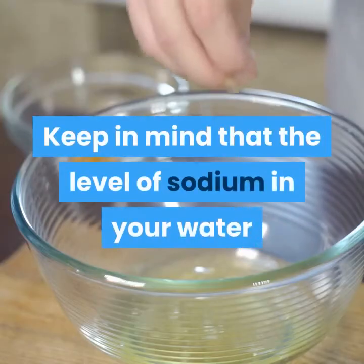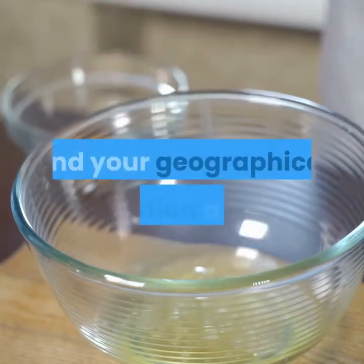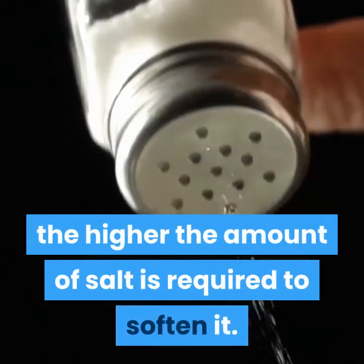Keep in mind that the level of sodium in your water depends on how hard the water in your area is, and your geographical location alike. The harder your water is, the higher the amount of salt is required to soften it.